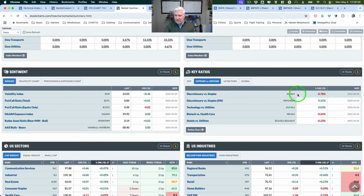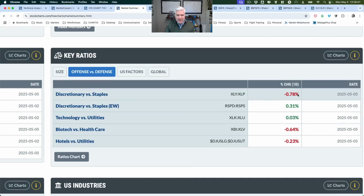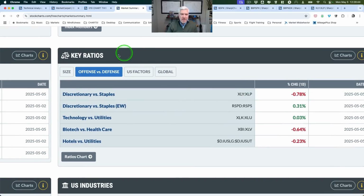The fourth thing that I'm looking at on this market summary page to navigate this current environment is a section called key ratios. Now, there are a bunch of different ratios included here. Ratio analysis is basically a play on relative strength investing, which is comparing two different things, either a stock or ETF versus its benchmark, or stocks relative to one another, and just looking at a ratio. So when the ratio is going up, that means the one is outperforming the other, and when it rotates back down, that means it flips, and the other one is outperforming the first one.